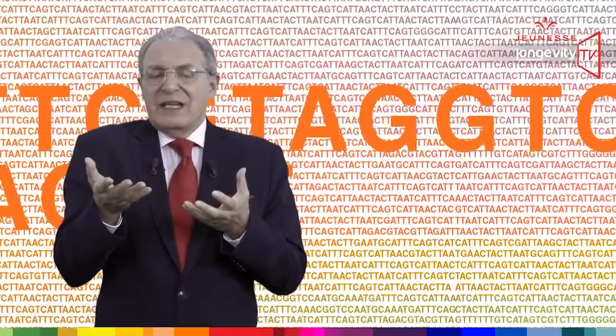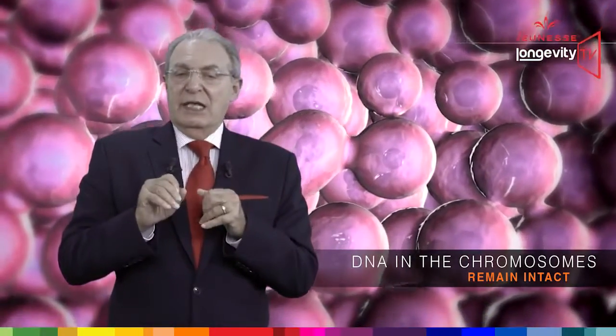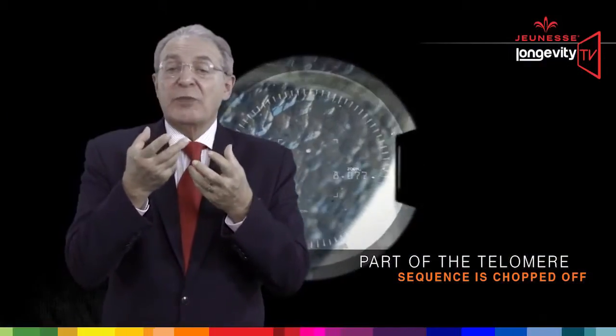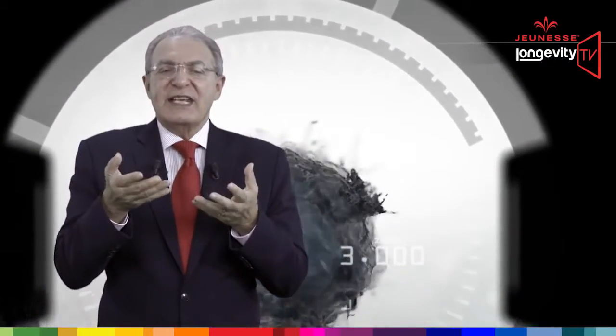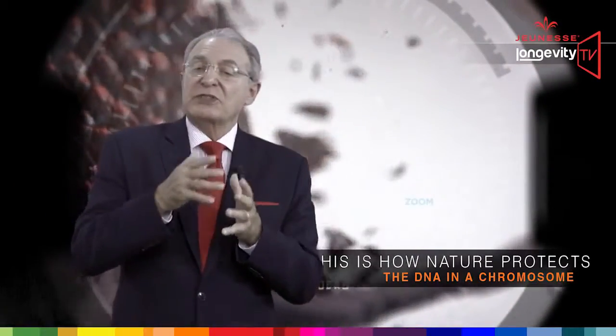So why is this DNA made of repetitive DNA sequences? What for? When cells divide and multiply, it is very important that the DNA remain intact. If we lost a portion of the information in our DNA every time it is replicated, human life would just be impossible. So with every replication of our DNA, part of the telomere sequence is chopped off. But this really doesn't matter because we are losing the same sequences of nucleotides, the same code. There is still another identical sequence. This is how nature protects the DNA in a chromosome.